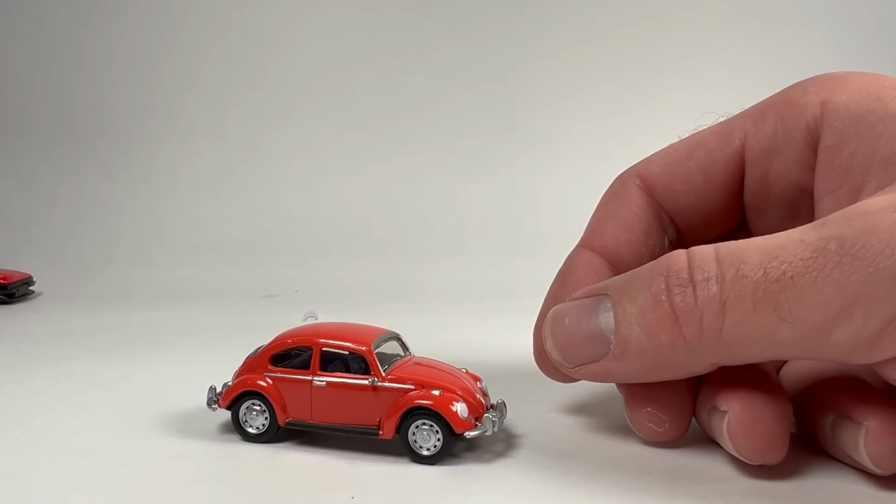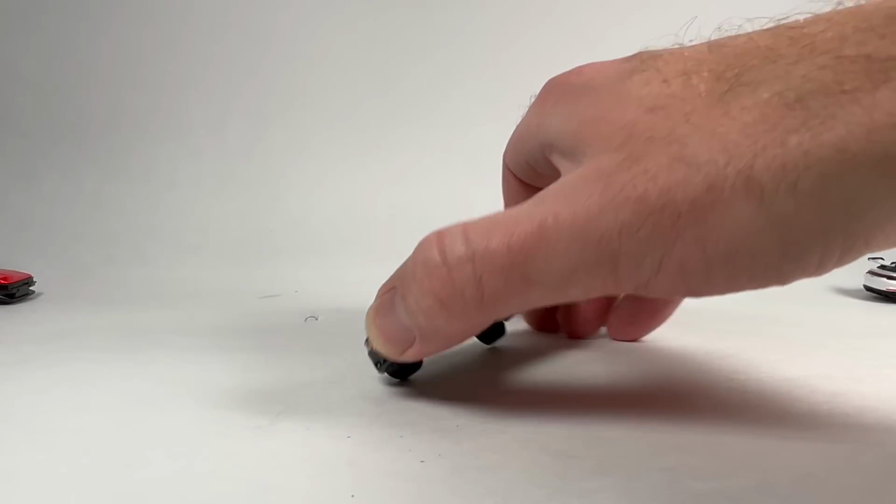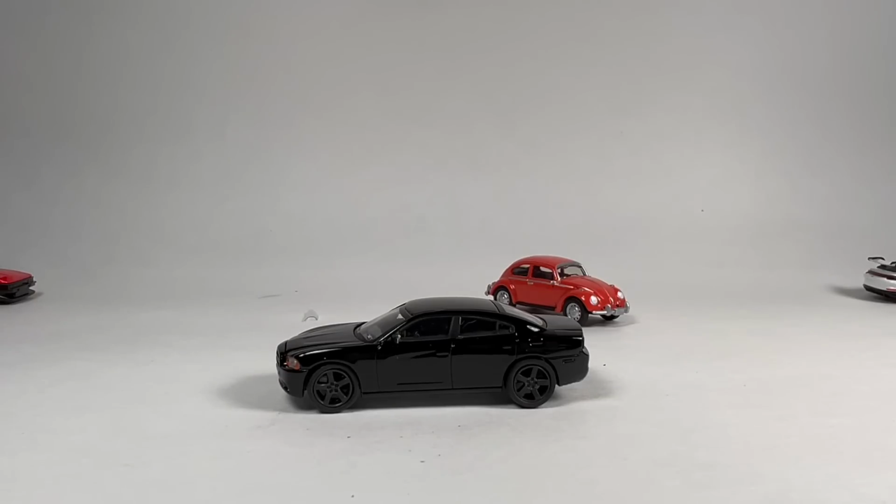There's that Beetle. And then we've got this John Wick. I'm just going to open it here. John Wick 2011 Dodge Charger, blacked out. It almost could be like a Black Bandit car. And that is that guy there.